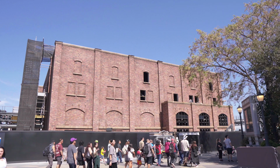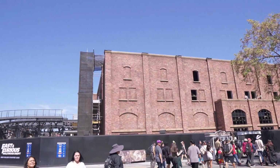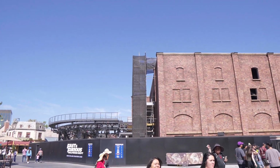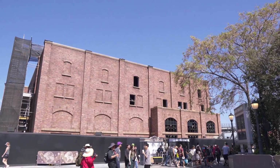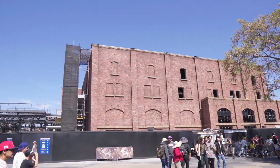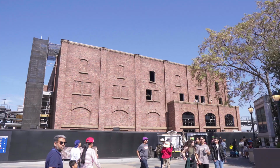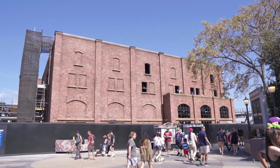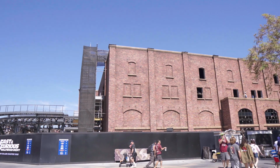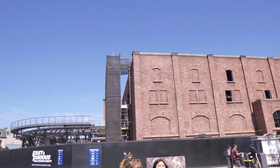If you guys have been following along with our updates for Fast and Furious, you know that every single week I talk about how it's going to be absolutely insane once they pull all the tarps down for the facade. And yeah, it looks absolutely insane. It looks really good for all the brick there. I'm sure they'll add more details, and they'll add the logo, Fast and Furious Hollywood Drift, very soon.